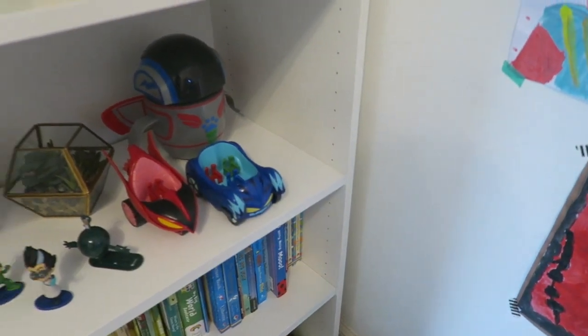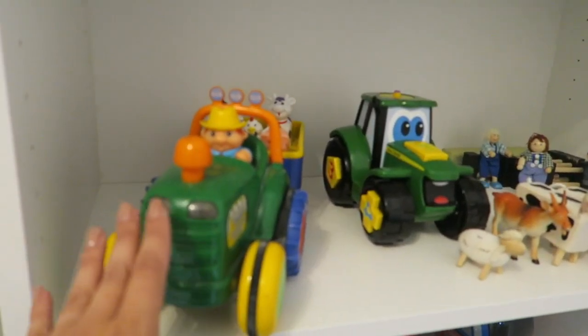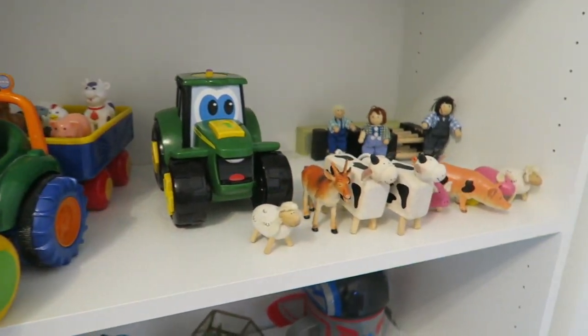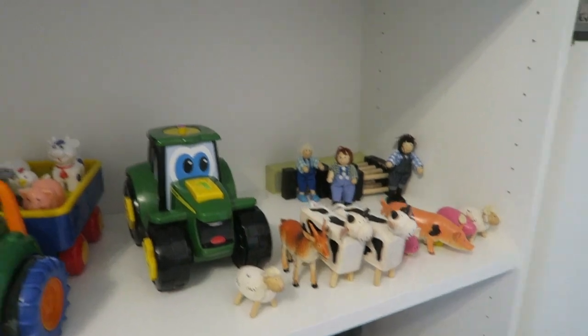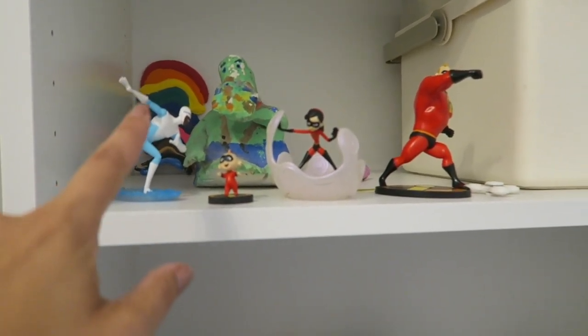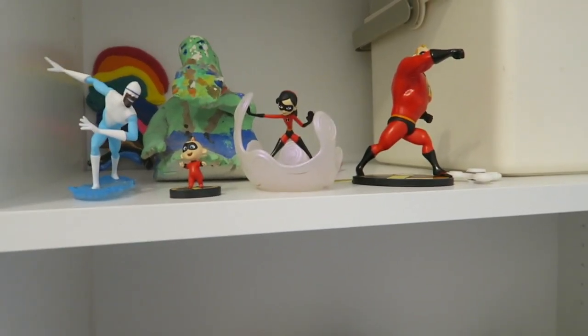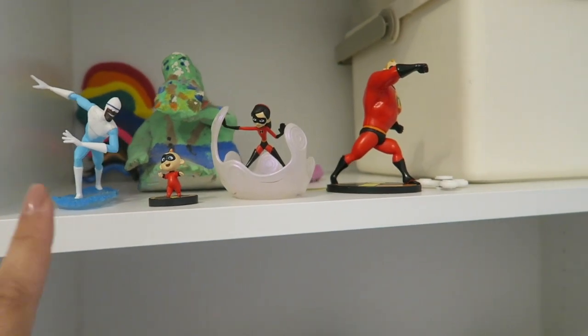Gecko's missing, I can see Gecko's missing. Gecko must be in his room. And then up here we've got farm shelves, we've got the tractor toys and the little farm animals. And then up here I've got a few bits of artwork that they've made and our Incredibles figurines, which they got for last Christmas and they are always playing with, so they're up there.